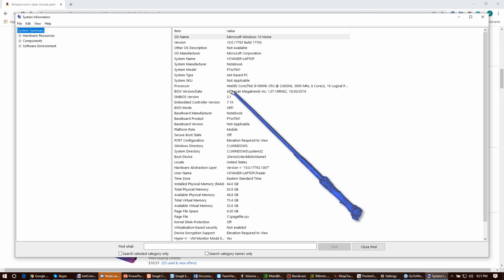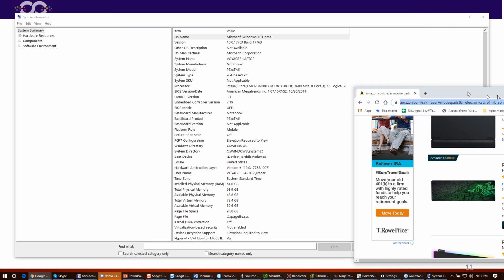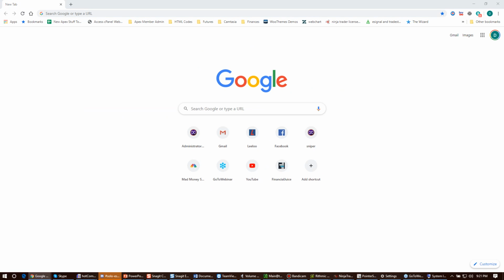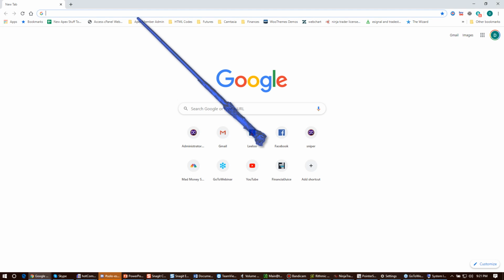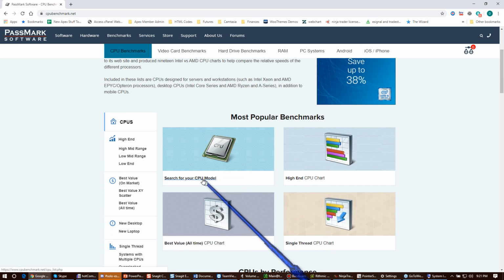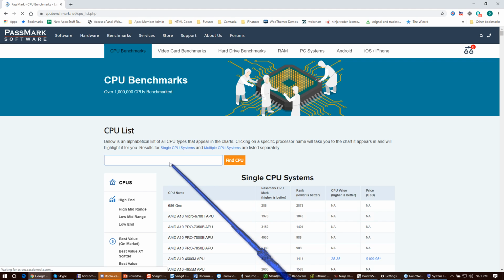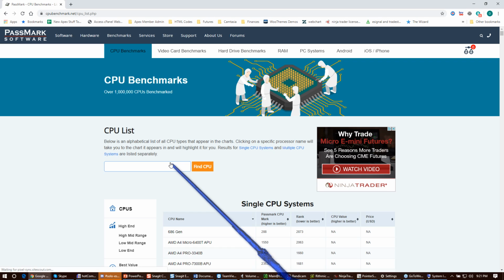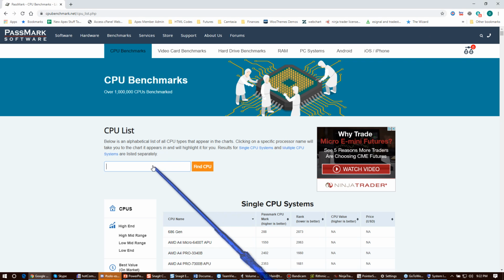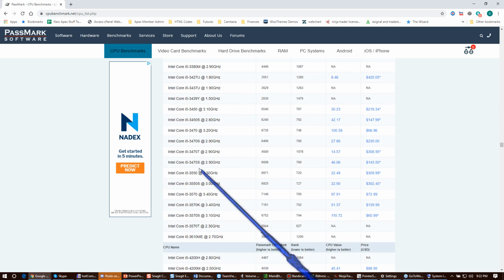And then it's going to show you what processor you have. Like I have an Intel Core i9 9900 on my laptop. Everybody got that down? Then we're going to go to a website called cpubenchmark.net. And it's going to say search for your CPU model. So what you do is you take that system information. I got an i9-9900K. And I hit find CPU.